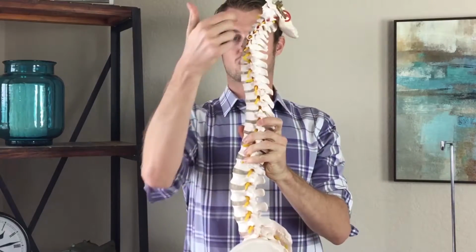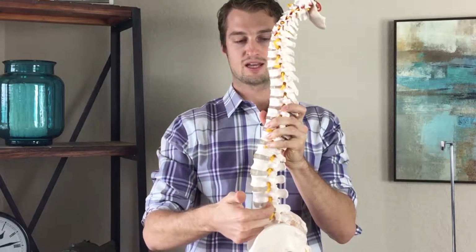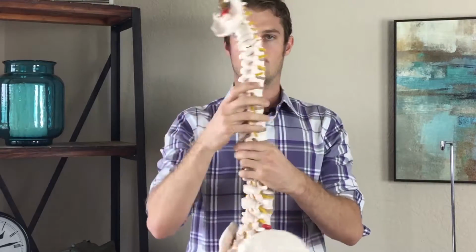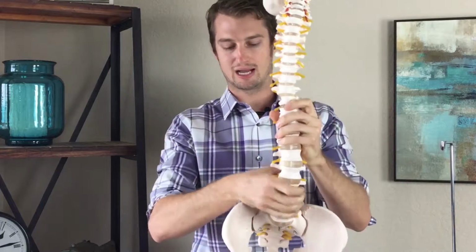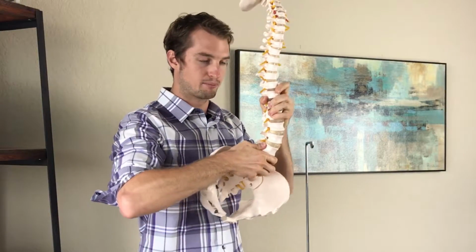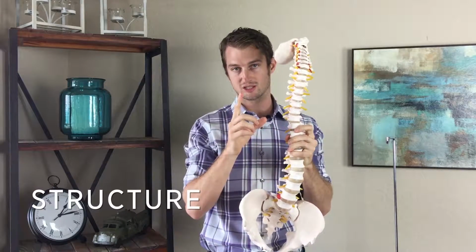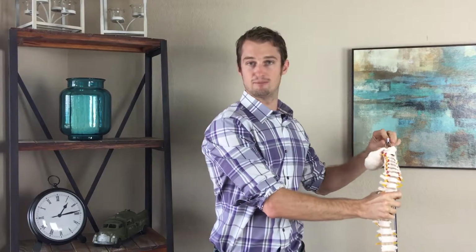So again, when we're looking at the structure, there's two things we want to see as well. We want to see three curves from the side. Curve in the neck, curve in the thoracic, curve in the low back here. Now, from the front, or from the back, we want to see the opposite. We actually want to be completely straight. When it's not straight, that can obviously compress, pinch on those nerves as well. So again, we're looking for structure and we're looking for motion. So now let's go ahead and move into your x-rays and show you exactly what that looks like.